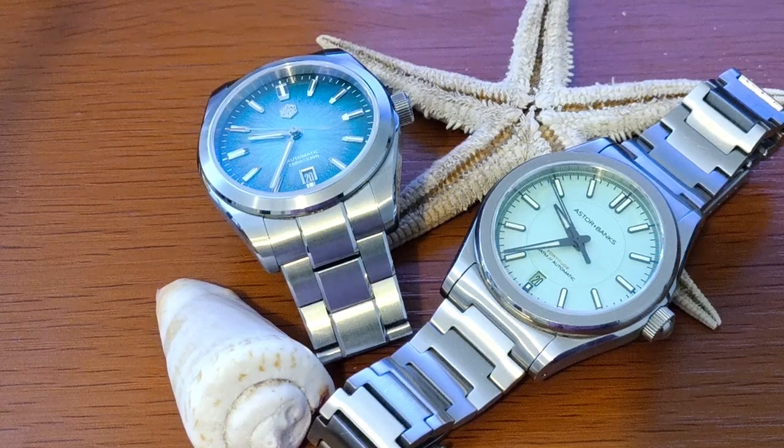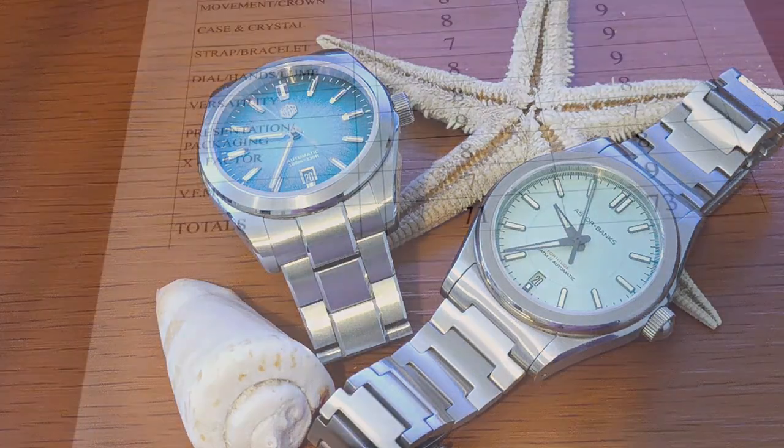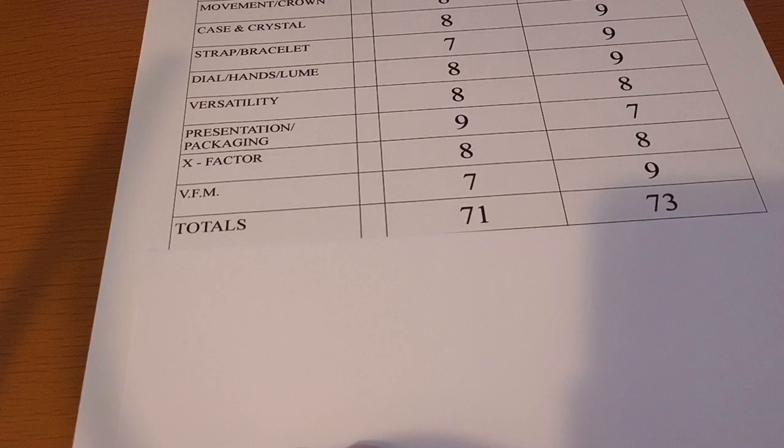However, and as I've already said, the fact that the Astor+Banks is built in the USA justifies much of its additional cost. Taking everything into account, I still have to award this to the San Martin, which gets a 9 out of 10, compared to the Astor+Banks 7.